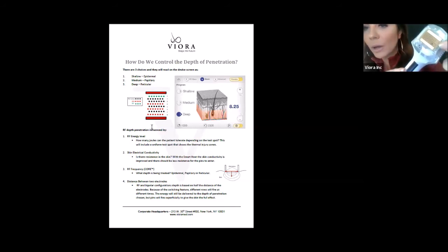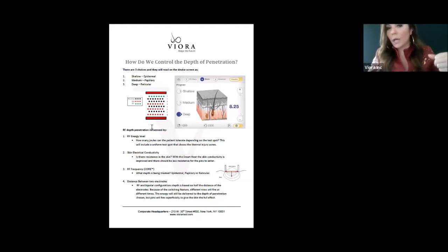So when I'm talking about the pins firing either closely together or further apart, I'm talking about those little gold pins or tiny little electrodes here. This photo is pretty much what that tip looks like, right?